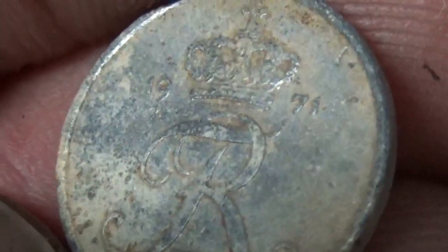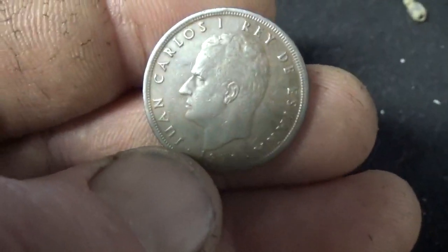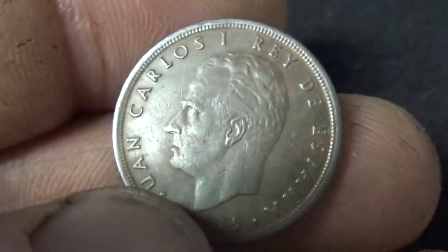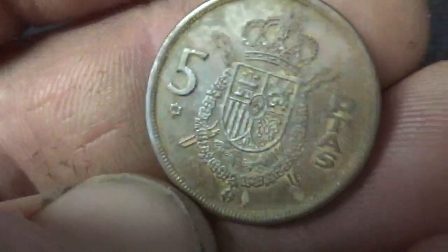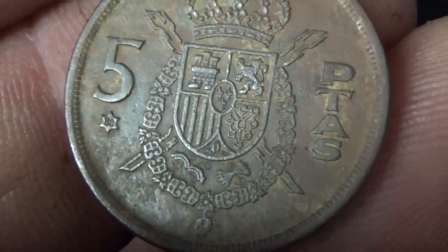This was the day of crown coins. It's pretty awesome. It's in 1971. There's the back side of it. And we have a Hong Kong. I believe it's a 10. 1982. Pretty beat up condition. It's a 1975. It's got Juan Carlos, King of Spain, on there. And there's the back side, another crown coin. Look at the details in that, pretty awesome.